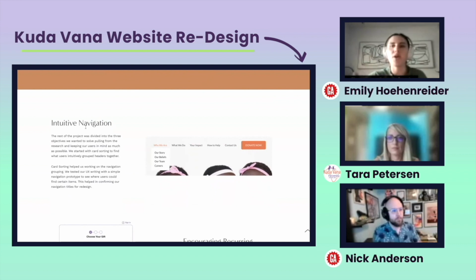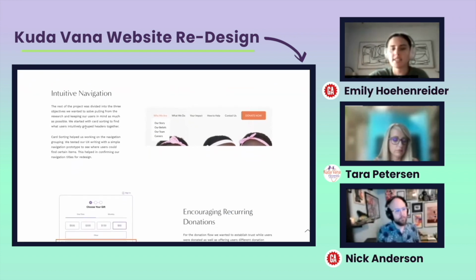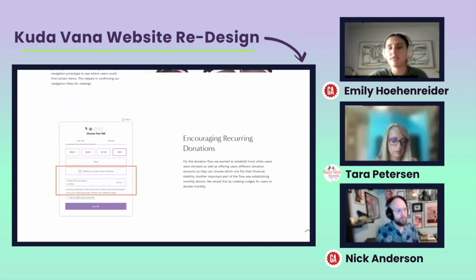And again, this is all resources that we had learned in the previous sprints and previous projects that weren't necessarily with real clients, but we were able to take that knowledge into working with the real client on this capstone project. And then again, we had one of the designers on our team really focus on that donation flow and how we could encourage recurring donations here.